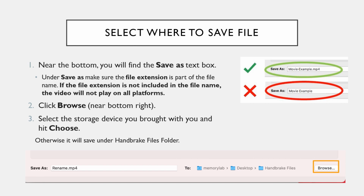If the file extension is not included in the file name, the video will not play on all platforms. Click Browse near the bottom right to choose where the file will save. Select the storage device you brought with you and hit Choose. Your storage device will be listed under Locations in the browsing window. Otherwise, you can save it under the Handbrakes file folder and transfer to your storage device later.